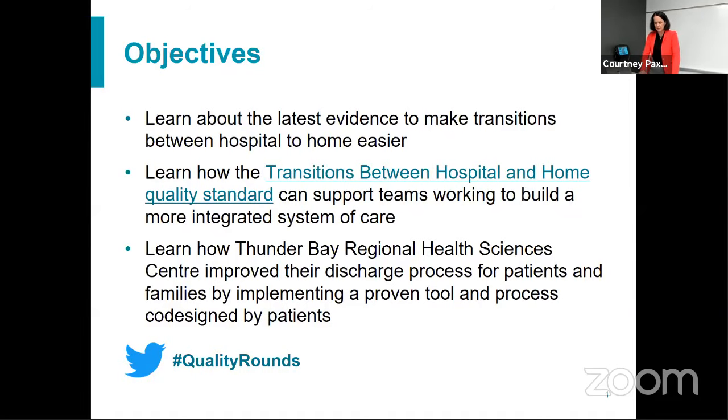So our learning objectives are, first of all, to review the latest evidence to make transitions between hospital and home easier, learn about the standard and how it can support teams working to build a more integrated system of care. And then finally, we're going to hear from the experience of Thunder Bay Regional Health Sciences Centre and how they've improved their discharge process for patients and families by improving the process, co-designed with patients.